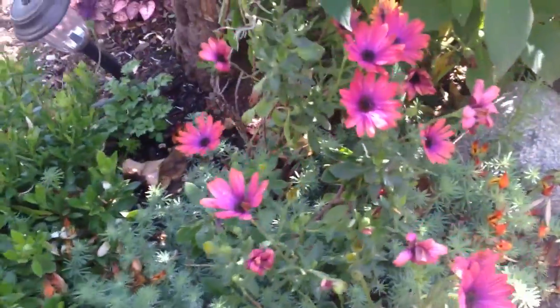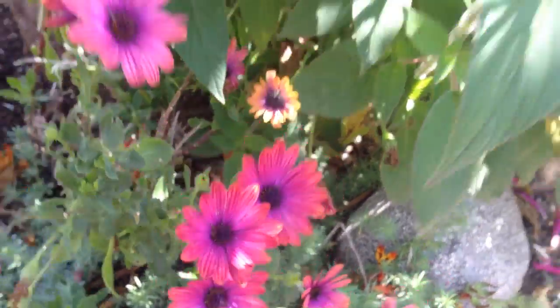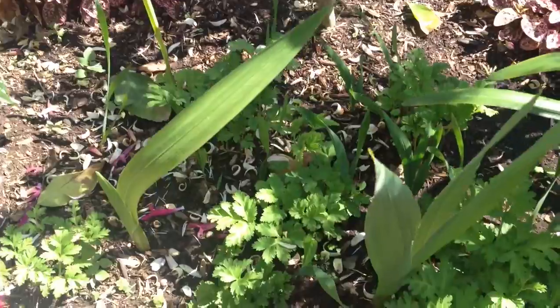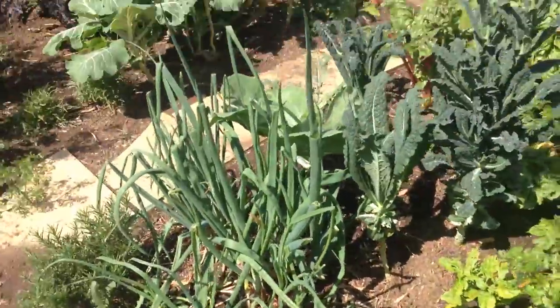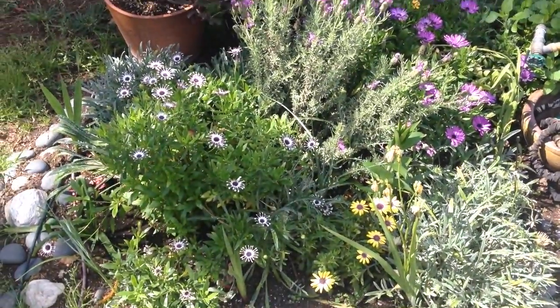And favorites. These ones. Can't stop this thing. This area is gonna look really good. I forget what it all is, but it's all coming up. And that is pretty much it. Looking good.